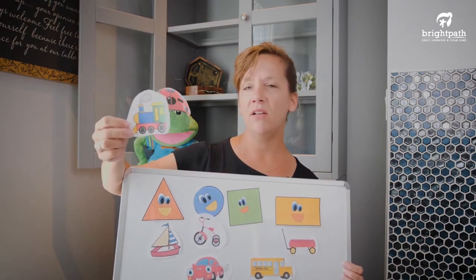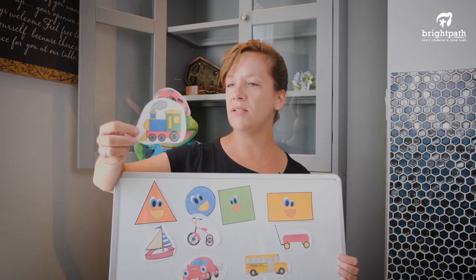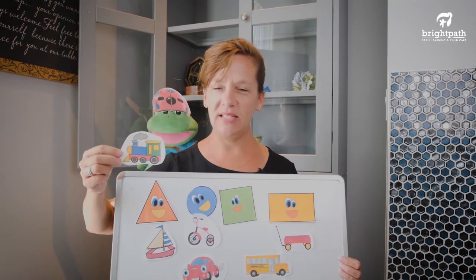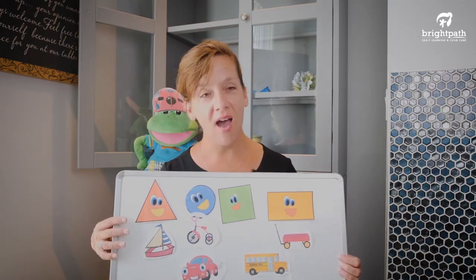It's got a triangle on the front. It's got wheels that are circles. It's got windows that are both square and rectangles, so it goes everywhere. That's right. Awesome.